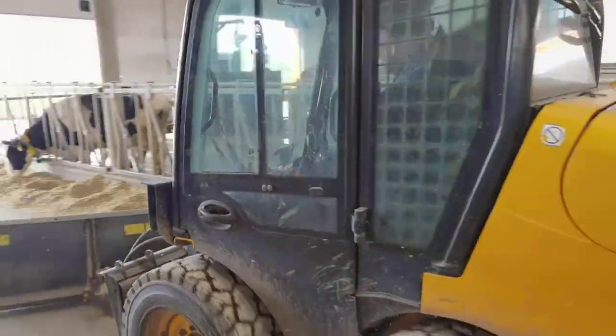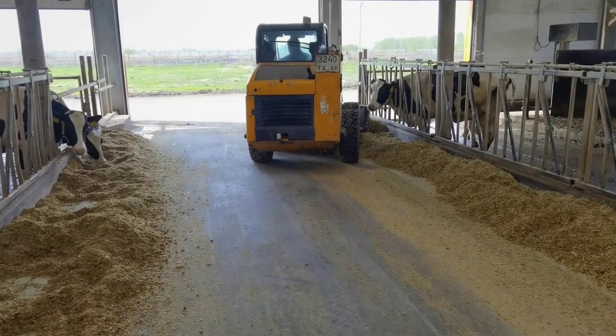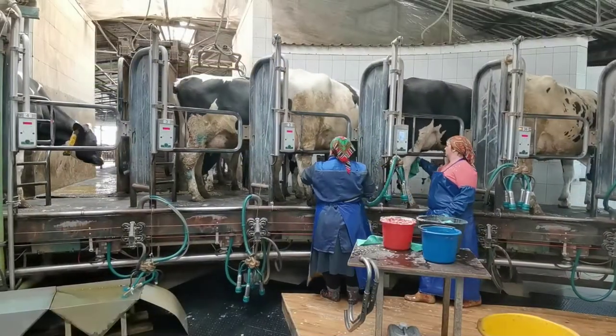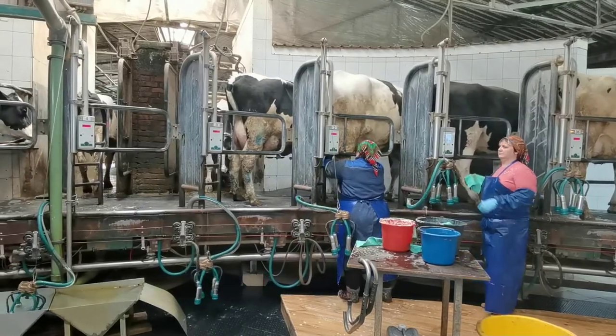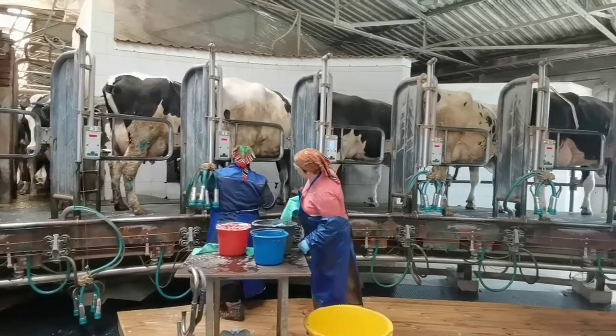What else can you say about this dairy? There are even brushes you can see on the side. It's for comfort. There is a milking parlor. You can see it's a carousel. It's an unusual carousel. You milk cows from inside, not outside.